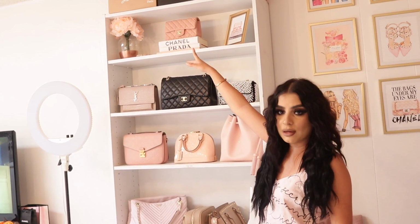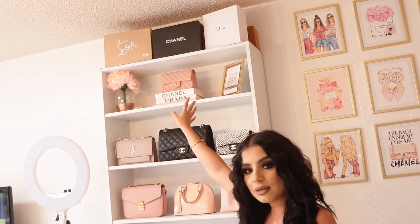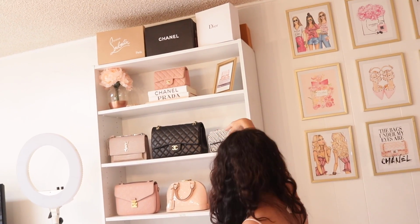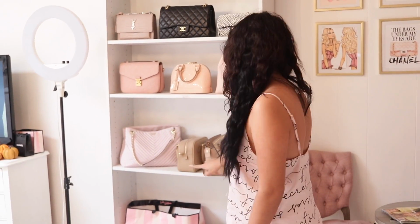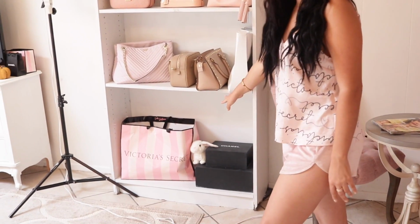And I just keep some boxes up there that my bags and shoes have come in before. And at the bottom is literally just junk. I keep dust bags and stuff in that Victoria's Secret bag. And I have some more of my boxes for my bags.